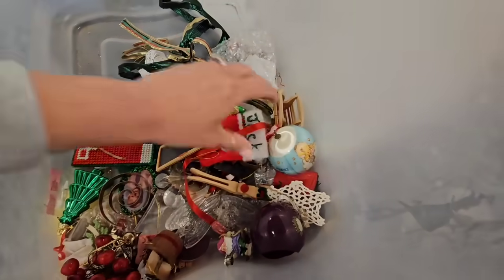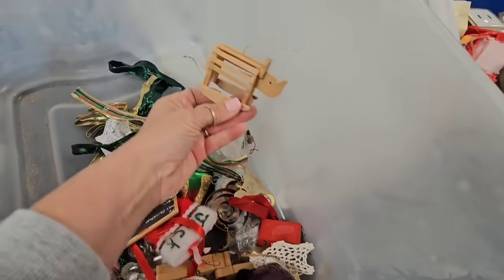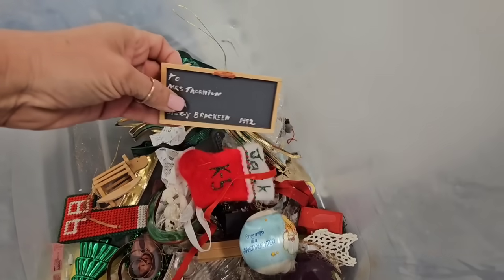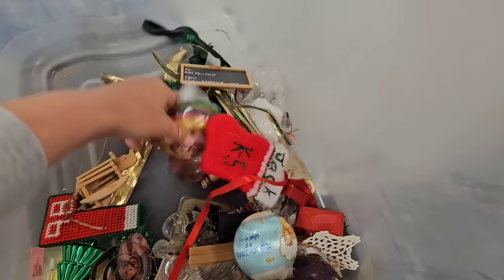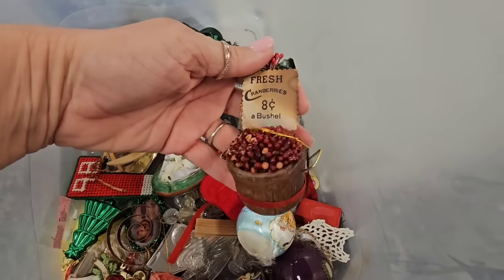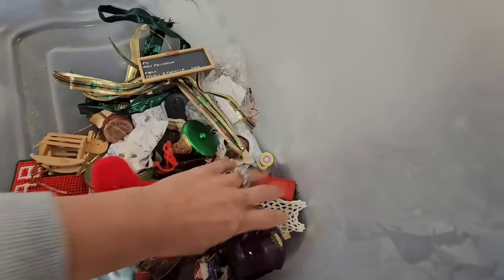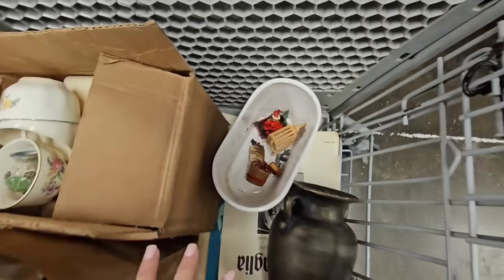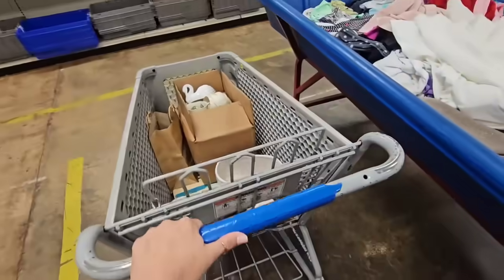All right, what else we got in here? A rocking rhino. I'll probably get some of these. I love the old wooden Christmas ornaments. Oh, look at this one, a bushel of cranberries. All right, I found a few cute little wooden ornaments, and now I am heading out.